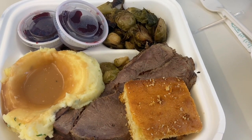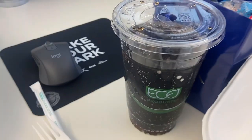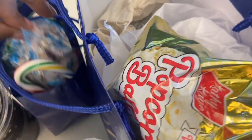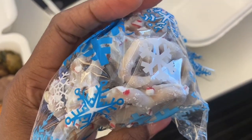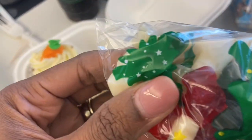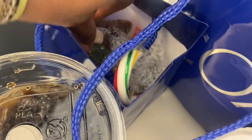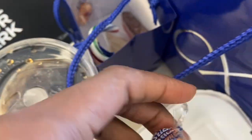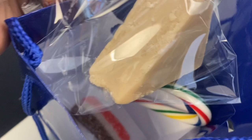This is my holiday meal at my company luncheon. Dessert, root beer, and all kinds of little holiday treats, like a popcorn ball. Shower steamer. Yogurt covered pretzels. Some Christmas gummies. Coconut. Some more Christmas gummies. Classic Chico sticks. And lastly, some maple fudge.